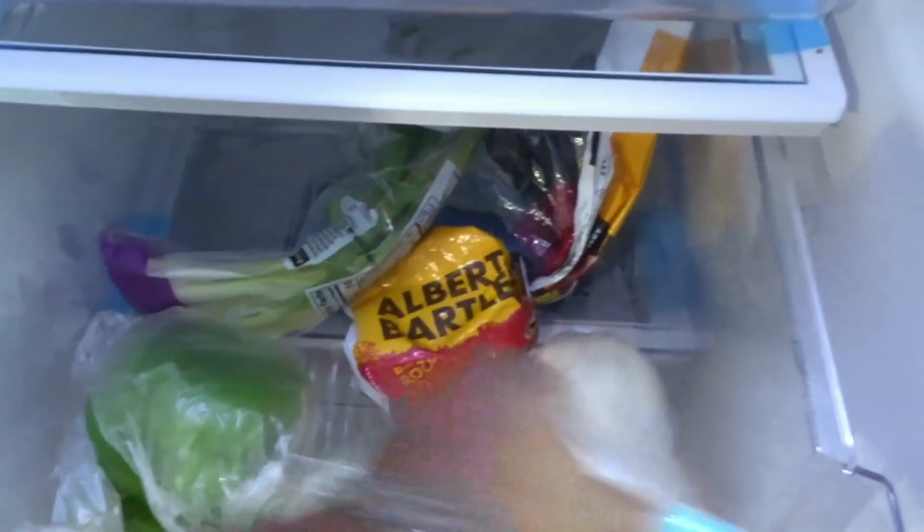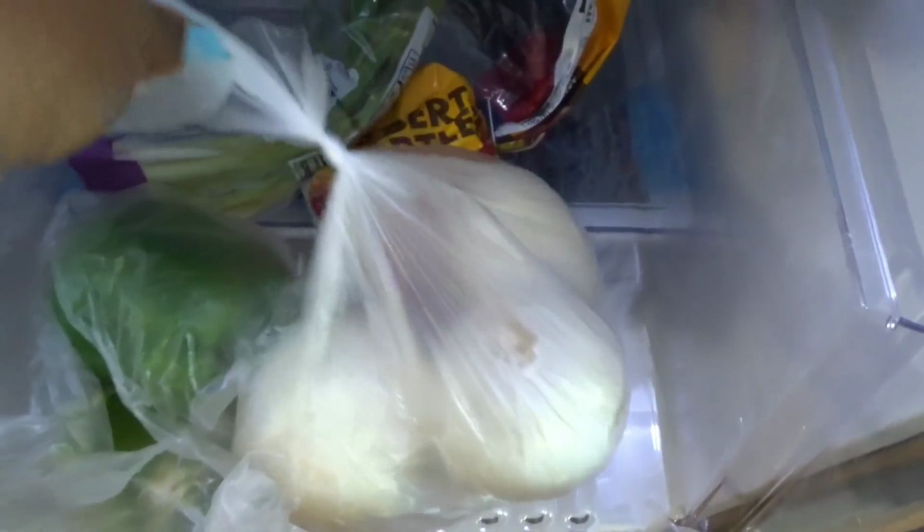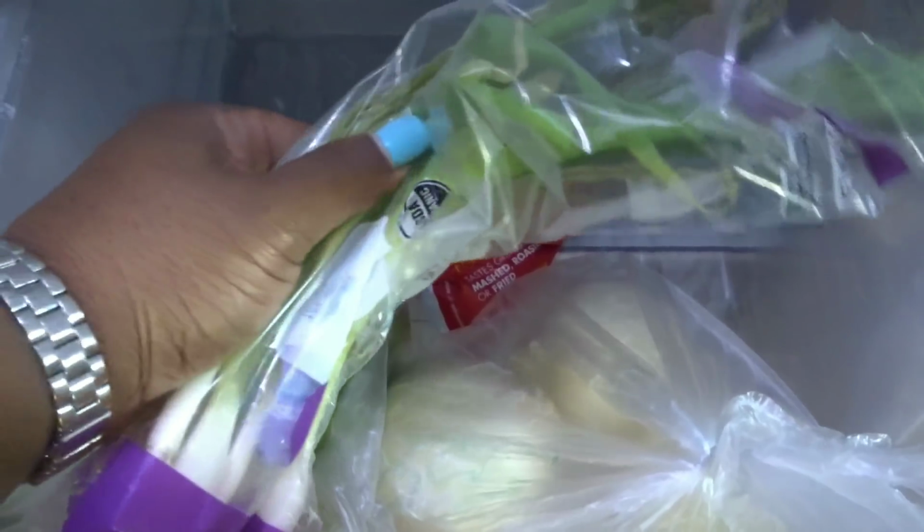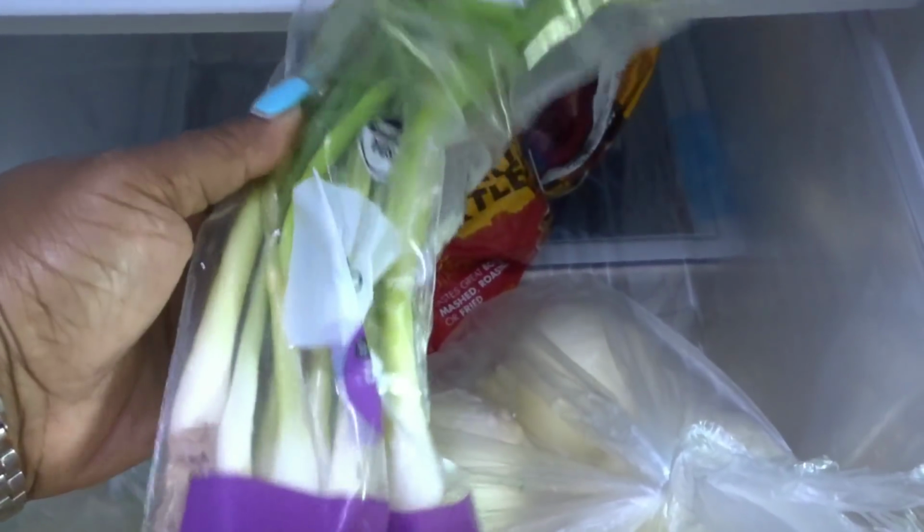And y'all, I'm sorry if my refrigerator is beeping. We have not figured out how to stop it from beeping. Down here we have some white onion that looks pretty good, so I think we're good with that. I've got one bell pepper in here. Got some green onions. I don't know when I bought these. And I've got a thing of red potatoes.